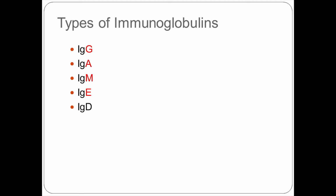Different types of immunoglobulins. So IgG, IgA, IgM, IgE, and IgD. Today we're just going to focus on G, A, M, and E. Easy way to remember, it spells out GAME.